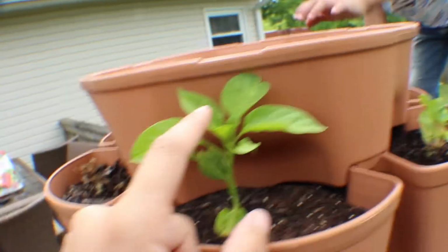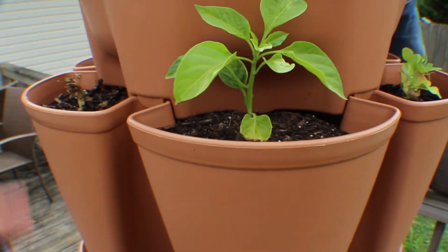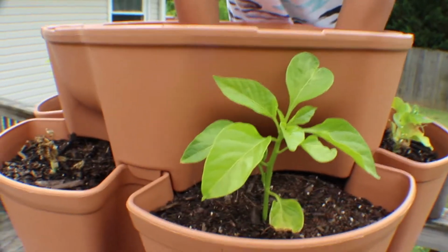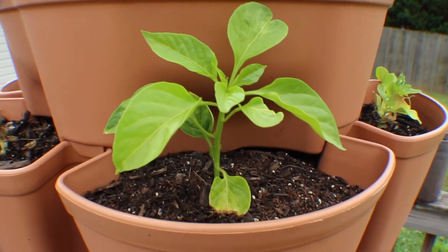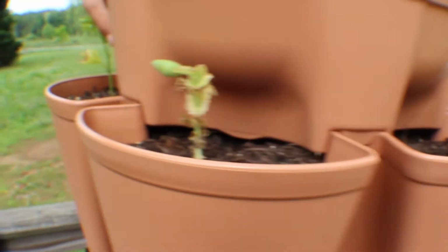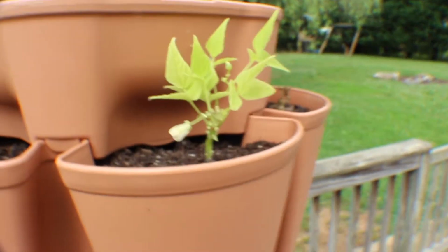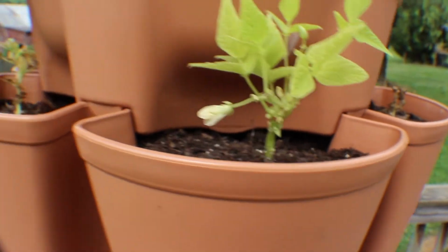This is an ancho grande, which is like a poblano pepper. It's doing actually well. So this is one I started from seed, and you saw that the peppers I planted up at the big garden are not doing very well, but this one is actually doing pretty good. And let's see, this one is also an ancho grande. And then this is a bush bean. It's got a little flower on it.